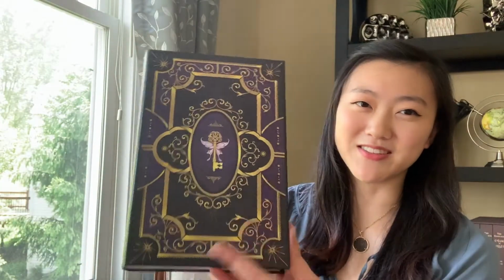I have the secret box 2. I don't have secret box 1, but I feel like 2 is pretty good. These are gorgeous. I love it. I'm gonna put all my stuff inside of it.